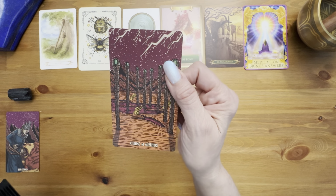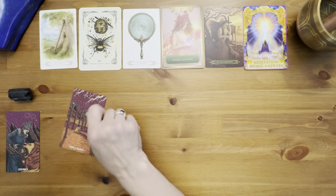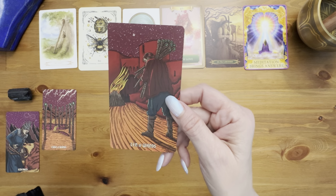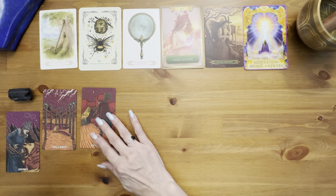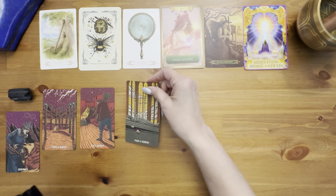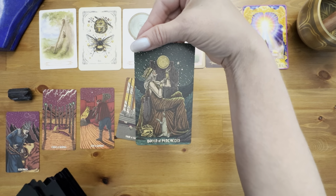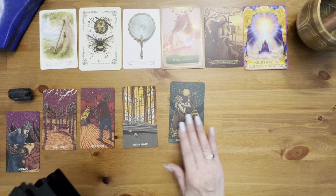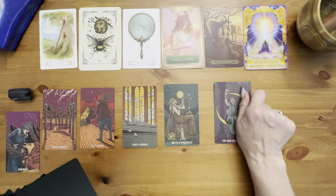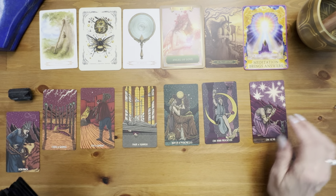All right, we have the 8 of Wands. The 10 of Wands. Makes sense. The 4 of Swords. The Queen of Pentacles. The High Priestess. And the Star. Love that.